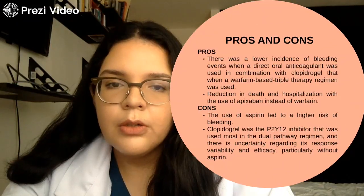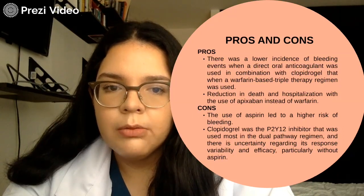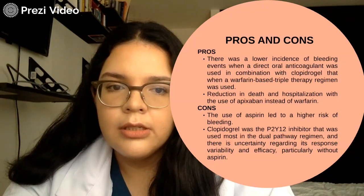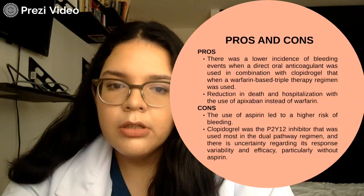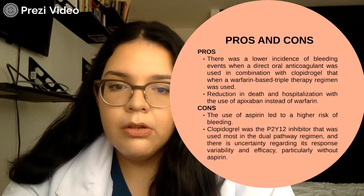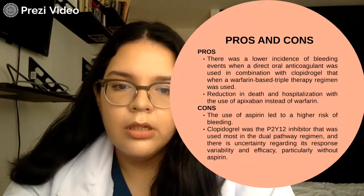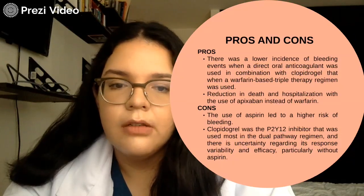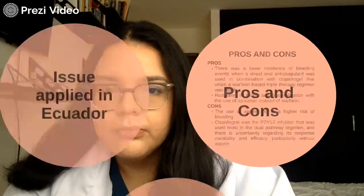Pros and cons. Pros: there was a lower incidence of bleeding events when a direct oral anticoagulant was used in combination with clopidogrel than when a warfarin-based triple therapy regimen was used. And there was reduction in death and hospitalization with the use of apixaban instead of warfarin. Cons: the use of aspirin led to a high risk of bleeding. Clopidogrel was the P2Y12 inhibitor that was used most in the dual pathway regimen, and there is uncertainty regarding its response variability and efficacy, particularly when it is used without aspirin.